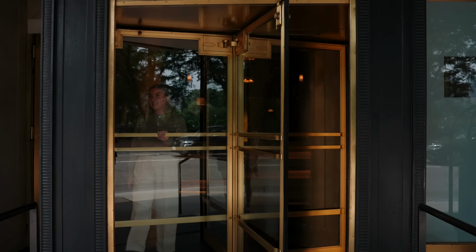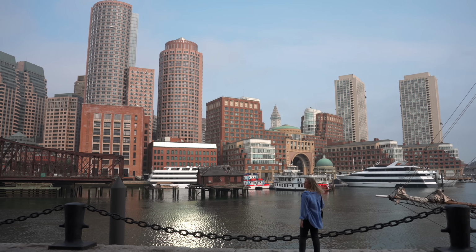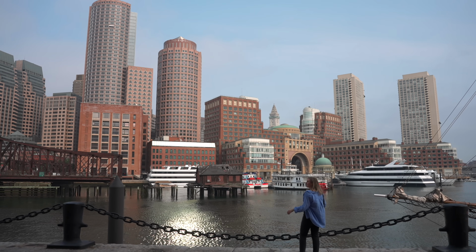Also, there's just something so much better about being able to wake up and step outside of your hotel and just be there. Like this morning, I knew I would want to spend a sunrise on the waterfront, so I booked a hotel in this area, so I just had to wake up and walk a couple minutes.